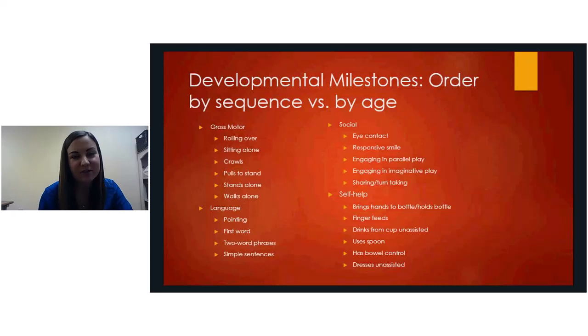So after that, we'll see children point to the item that they want, or maybe bring the sippy cup to the parent and it's empty. That's a great communication without any verbal exchange that, hey, here's my sippy cup and I want more. You'll then go to first word utterances, progressing to two-word phrases, and then the use of simple sentences and so on and so forth from there.